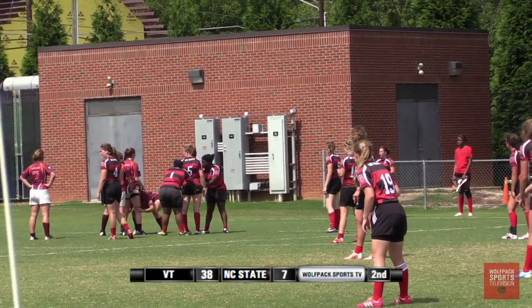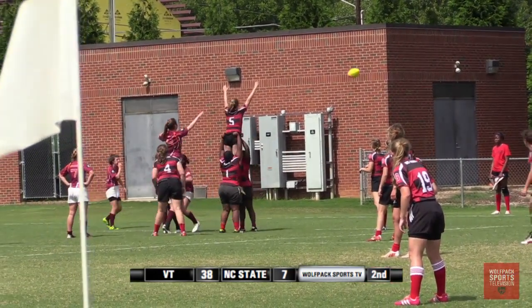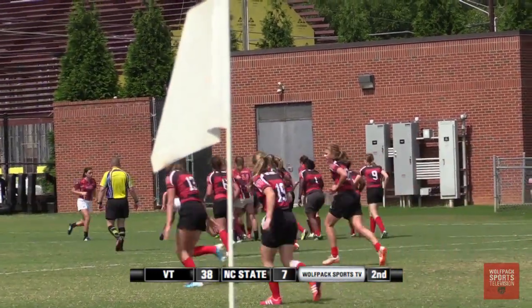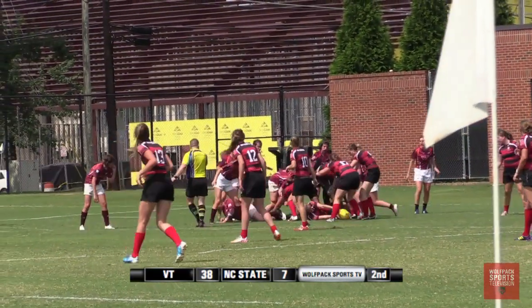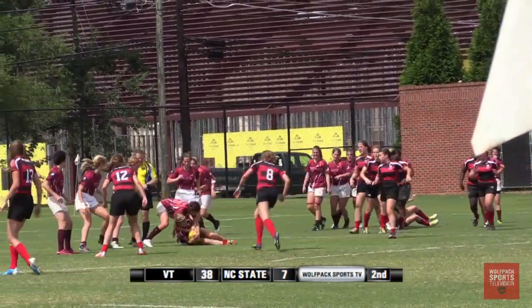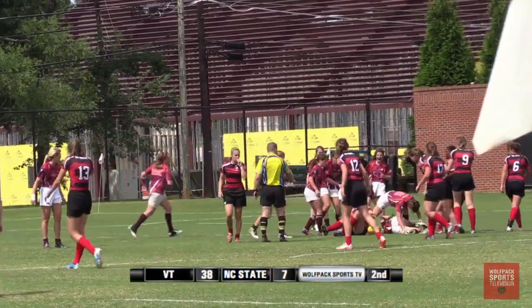So here we go. Two sides lining it up for the throw-in. And here we are. Looks like Virginia Tech comes out with it. But NC State regains possession. There they go. They're going to try and swing it out wide. Fumbled it on that catch, and the Hokies able to get the ball back.